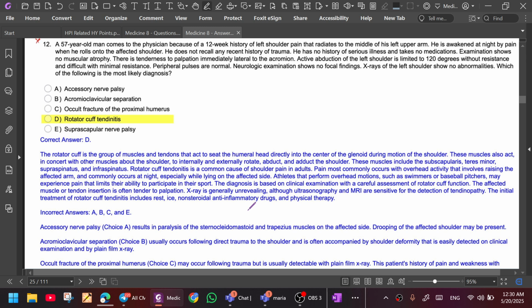Rotator cuff tendinitis is a common cause of shoulder pain in adults. Pain most commonly occurs with overhead activity that involves raising the affected arm and commonly occurs at night, especially while lying on the affected side. Athletes that perform overhead motions, such as swimmers and baseball players, may experience pain that limits their ability to participate in the sport.